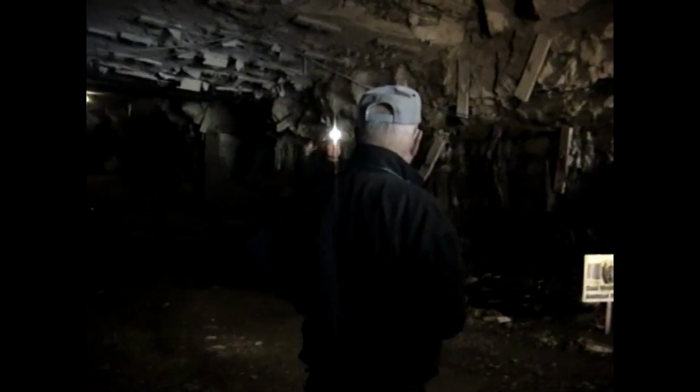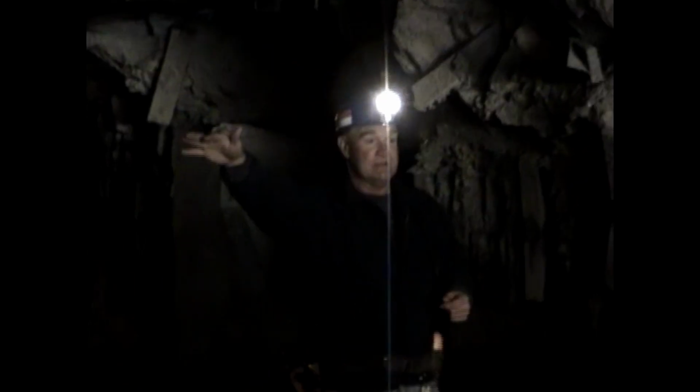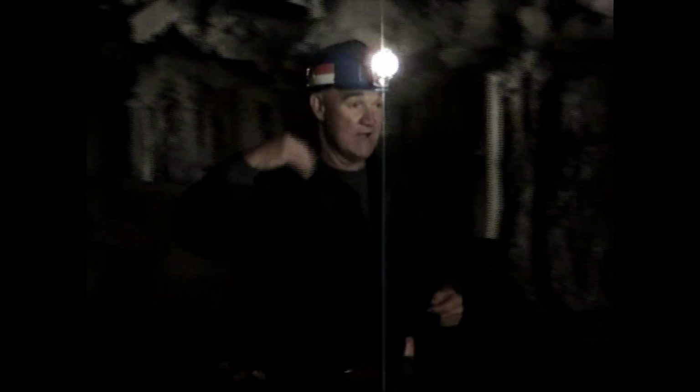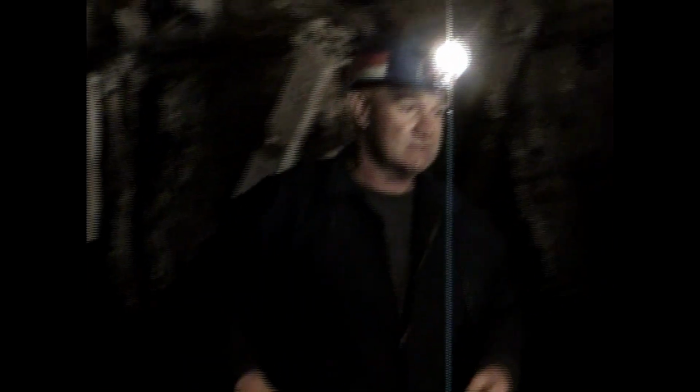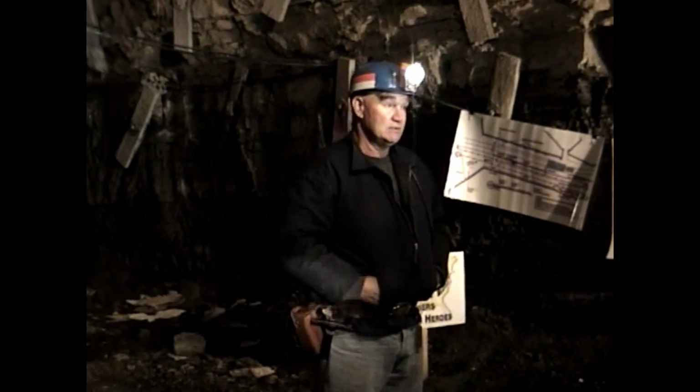So that roof bolter basically would put up, and we'll see them in here, four across until he gets to where they have stopped mining. He goes to where the next place is, what we call not pinned, starts the process all over again. And they do that around the clock, basically. Might be two shifts or three shifts.